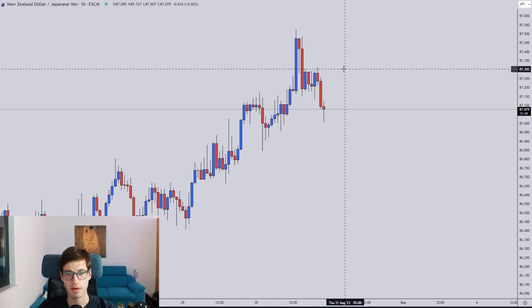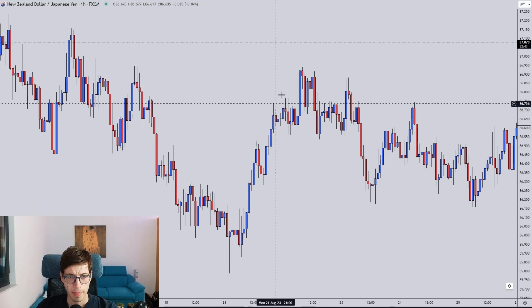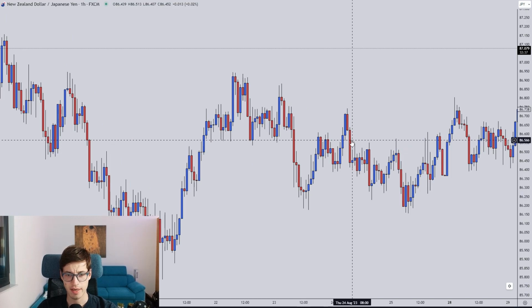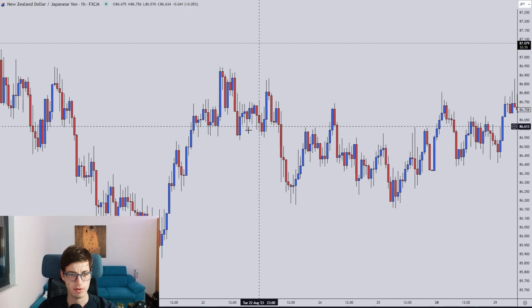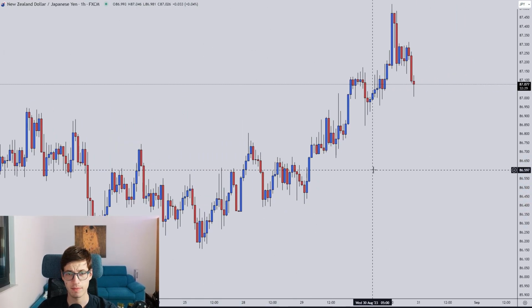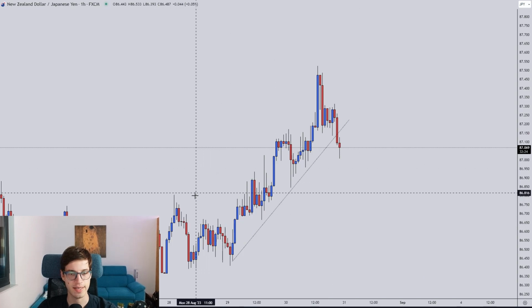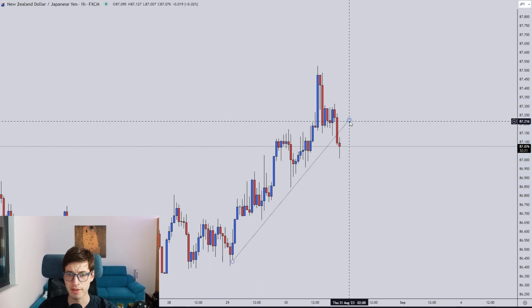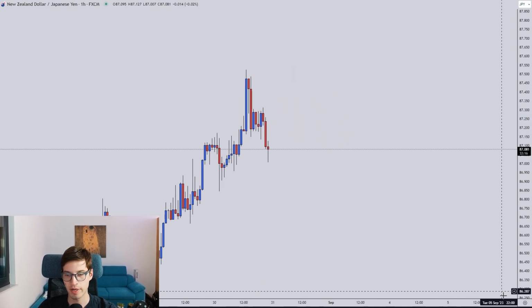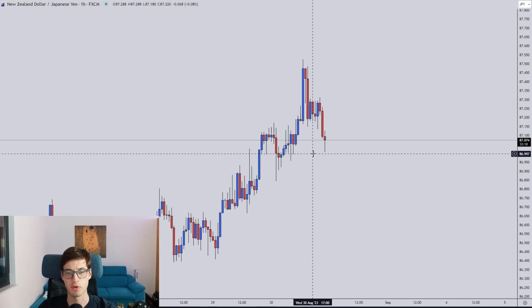Okay, next pair, New Zealand Japanese yen. Again, nothing much from last Wednesday. I didn't really see anything that caught my eye, so I think, yeah, around here, corrective, range bound, very flat, and this price action is flat as well, or not flat, but correctively ascending. So I don't personally like the current price action. I'm simply looking for a large impulse up or a large impulse to the downside, so just being much more patient with this particular pair.